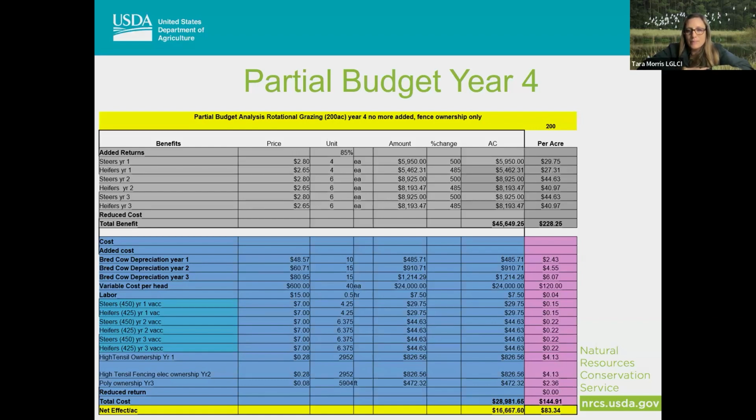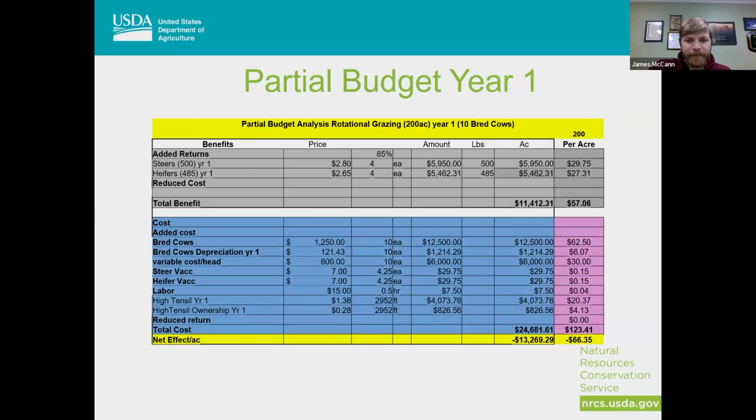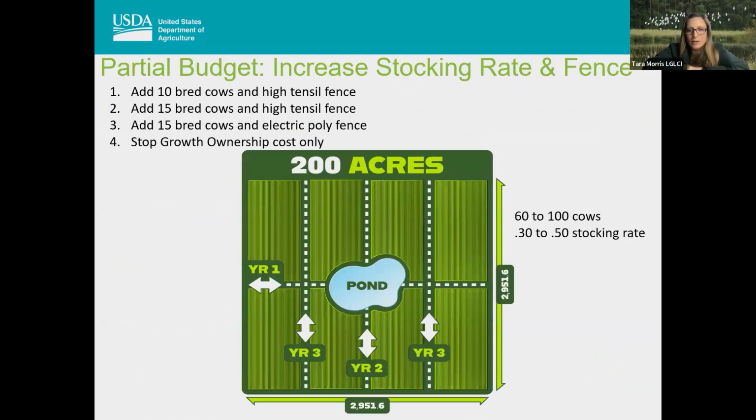But this system, if you go back to that map of our system real quick, this system is super simple. Let's assume that it's that simple. Let's assume there's a lane there on year one's fence line where you're just simply moving them down the lane and you just move them to the next pasture.